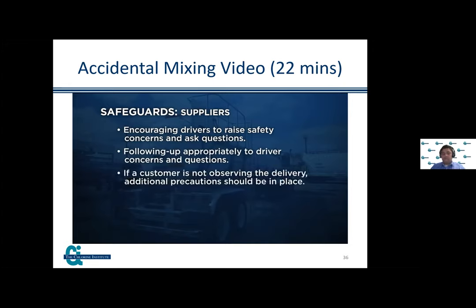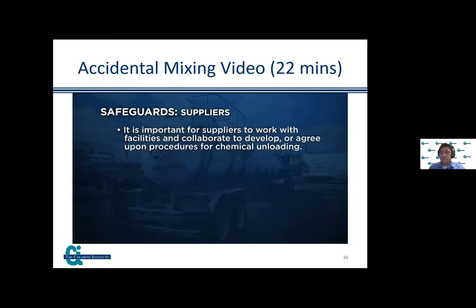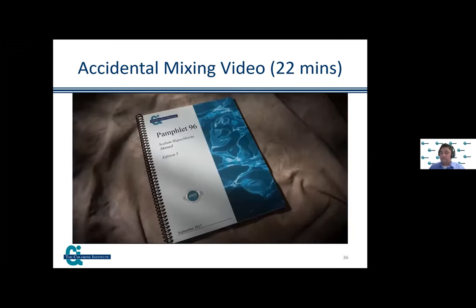If a customer is not observing the delivery, additional precautions should be in place. Incorporating safety policies regarding bulk deliveries that empower drivers by providing strong management support and giving drivers stop work authority. It is important for suppliers to work with facilities and collaborate to develop or agree upon procedures for chemical unloading.